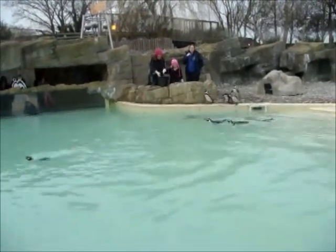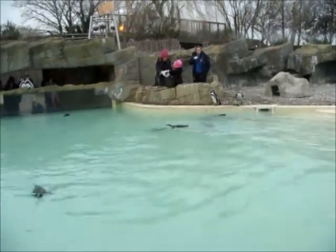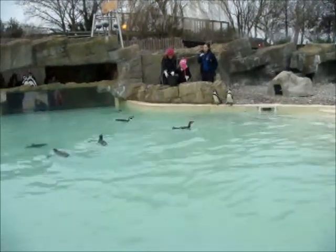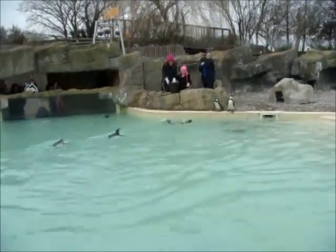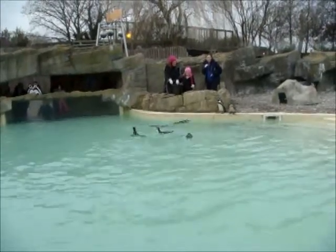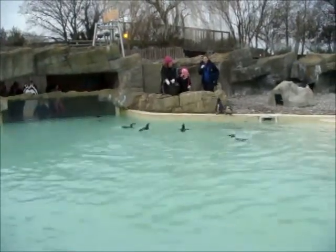So the Humboldts come from the coast of Chile and Peru, which you might think is quite a warm place for penguins to come from. But they've got a number of ways of keeping themselves cool. You might be able to see on the penguins there, they've got a little pink patch just above their beaks. This is featherless and it helps them to regulate their temperature.